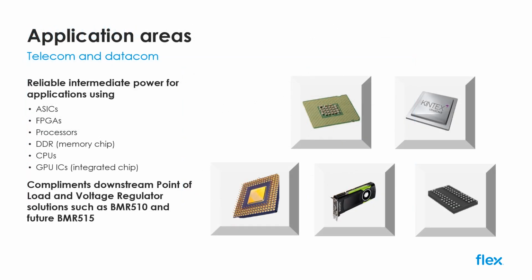As mentioned, the BMR313 targets those applications that use ASICs, FPGAs, or processors such as CPUs and GPUs within AI accelerators, machine learning applications, and high-performance computing, for example. These applications demand an ever-growing level of power in the smallest solutions and have high dynamic load requirements, forcing the need for any power solution to be able to provide bursts of higher power levels for short periods of time.